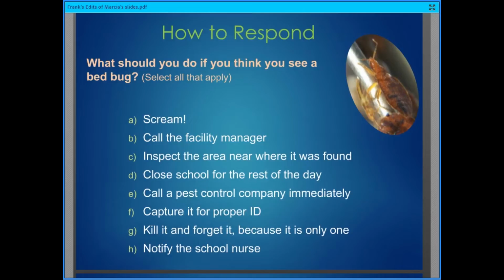Okay, if bed bugs are found in a classroom or other location, do the following. Get a specimen if possible for professional identification. Any bugs found should be removed and collected. Keep the specimens as intact as possible. Use Scotch tape or a lint roller to capture the little buggers. And then call the facility manager or the school nurse, depending upon your school's bed bug action plan protocol, and inspect the immediate area.